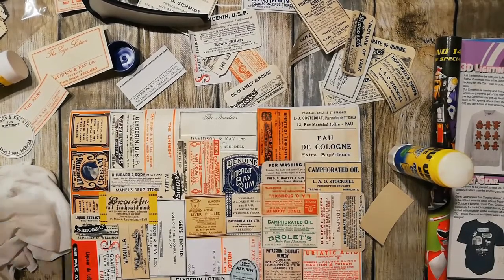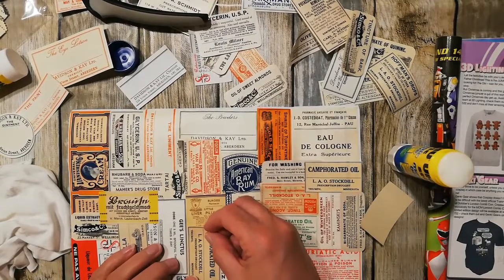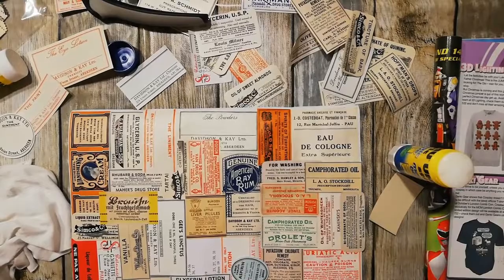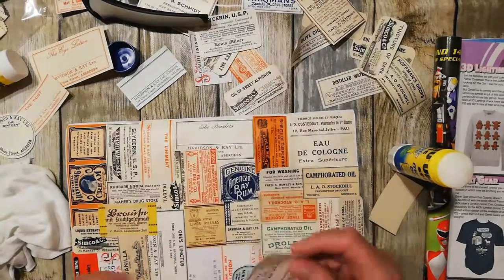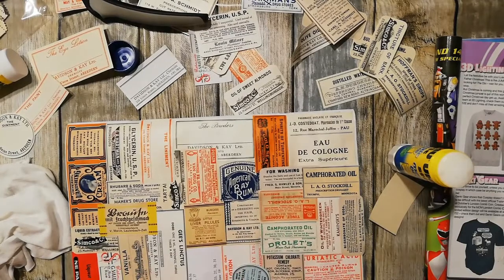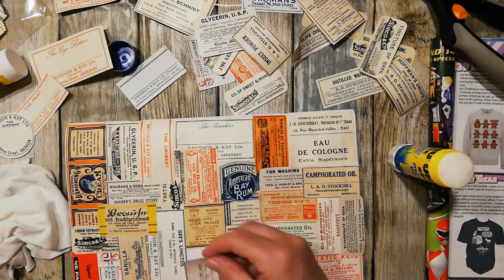Got that one on there. Got this one on here. Yeah, that fits. There it is there. Let's have a look at this one. We'll trim that one down a bit, because once we've got the background down, we can then just add a few here and there, crossing over, just to make it so it looks, you know, good that way.